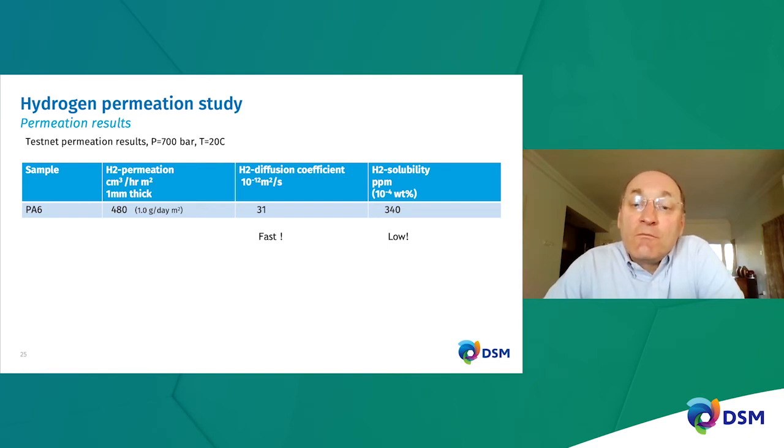While the hydrogen solubility that you end up with is extremely low. Here, the solubility value is expressed in ppm. 1 ppm corresponds to 10 to the minus 4 weight percent. So you end up with a value of 340 ppm under 700 bars of hydrogen, which is extremely low compared to other gases. So diffusion speed, pretty high; solubility, very low.